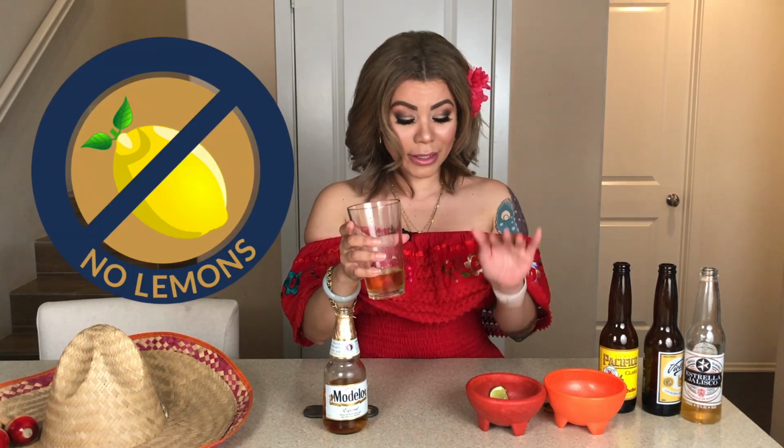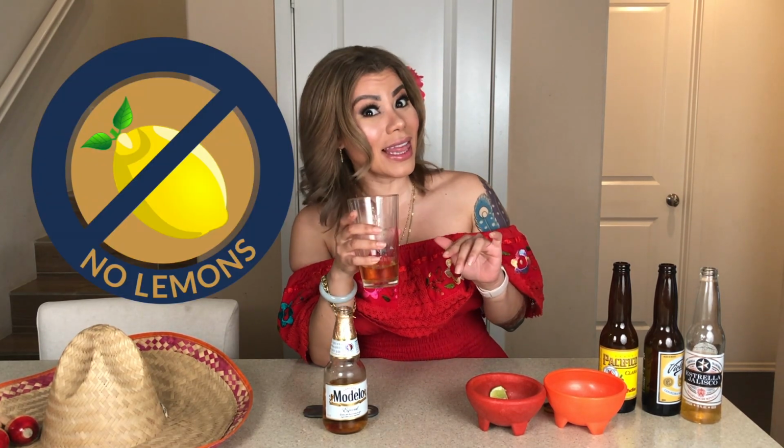So, once again, on this beer, just like the Pacifico, the salt and the lime does not take away the flavor of the beer. And it doesn't take it to the next level either. So I think that this beer was designed to go either way. If you were to put the extra flavor in there, it's not going to sacrifice the flavor of the beer. So I totally recommend it, also with salt and lime. Salt and lime, not lemon. Salud, guys.